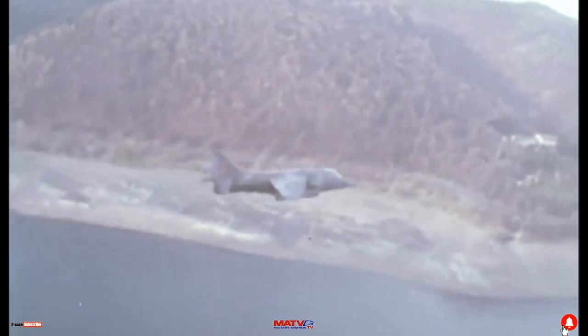Pilots must fly and train at low level. It is essential in modern warfare. However, in peacetime, whilst training, every effort is made to avoid unnecessary annoyance.